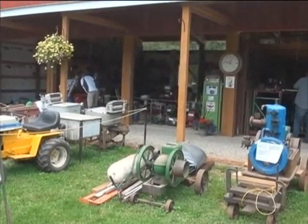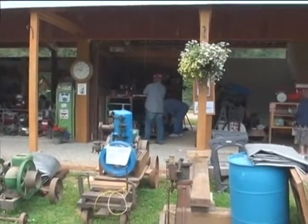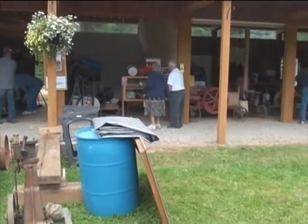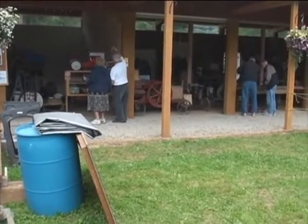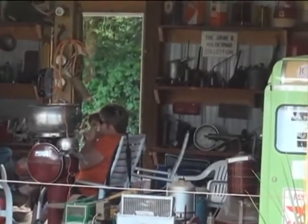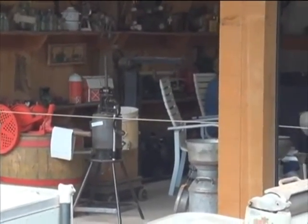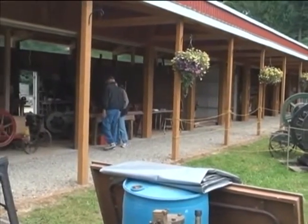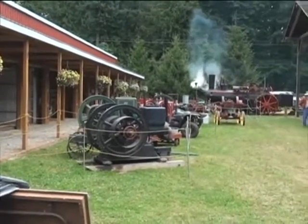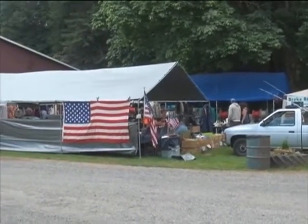This building houses all kinds of little nooks and crannies with various displays. Most of it's antique stuff from different segments of past history. You can see there's milk separators and gas pumps and just a whole bunch of stuff in this first little cubicle. And we look down and you can see there's probably maybe 18 different little displays. Just a lot of things to see and do.